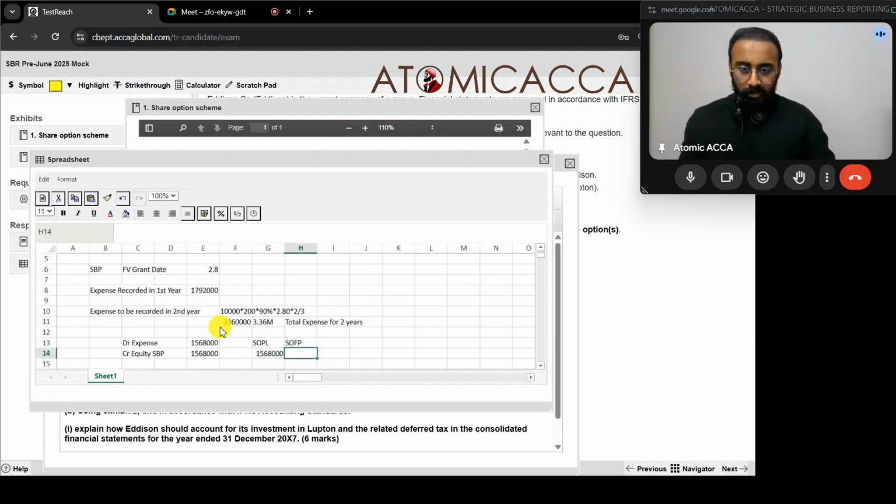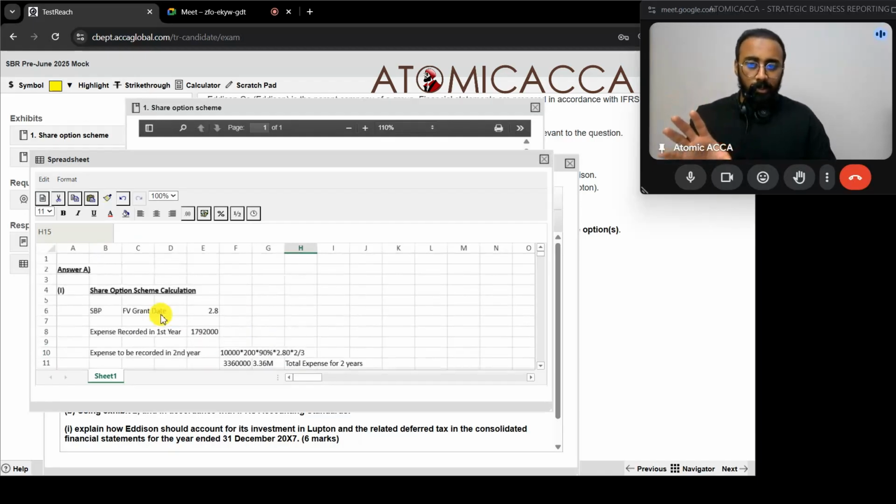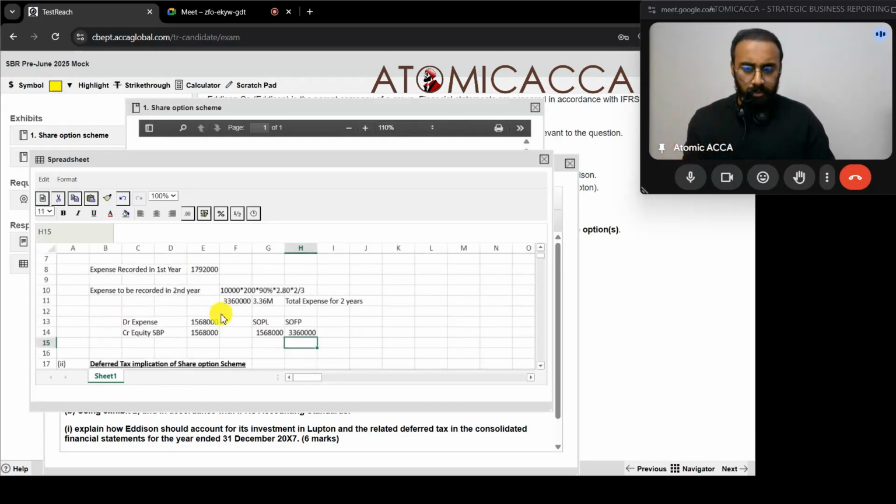What will be there in SOFP? SOFP will have last year's expense plus whatever expense came up this year, which is a total of 3.36 million. So that 3.36 million will be there in SOFP. This is our first part of the calculation around the share option scheme. Only this much is there. No other complications were here.